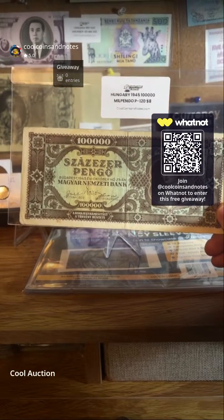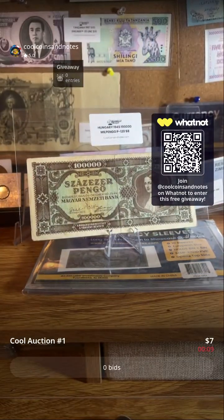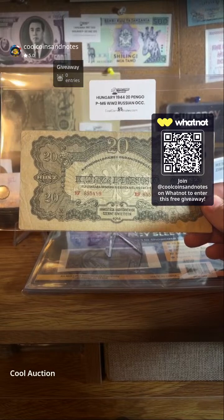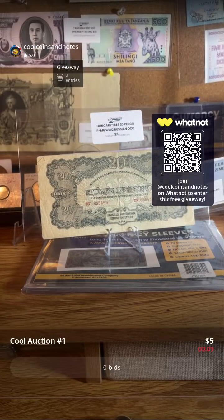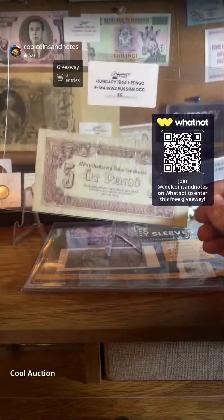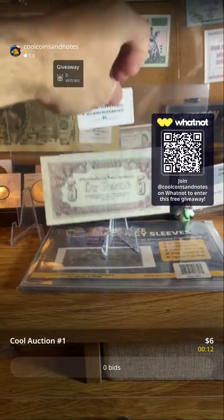We've got 100,000 pengo, Hungary. Pretty lady on it. 1945. Hungary. All right, check this out. This is going to be Hungary, Russian occupation note. That's going to be 1944, 20 pengo, Russian occupation of Hungary, World War II. Next up, I'm going to do one more of those. It's a 44, 5 pengo. And that one's Russian occupation Hungary as well.